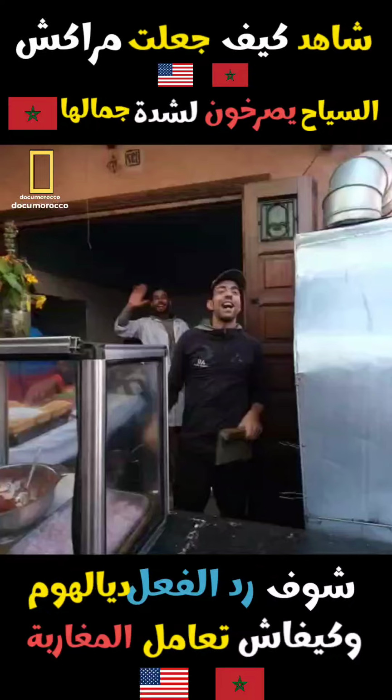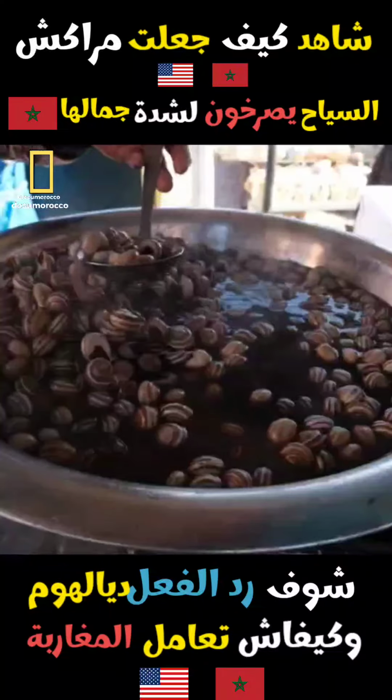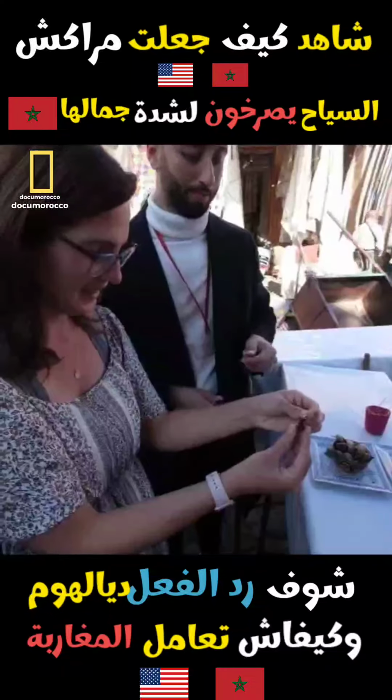Shukran. We've actually seen these all around Morocco, but this is the first time I've ever had snails. Yeah. Bring it out.